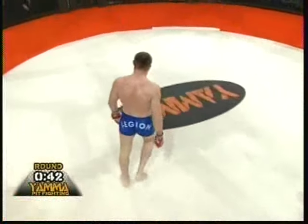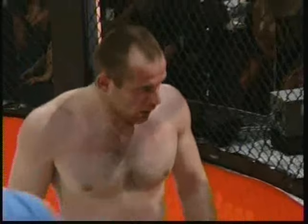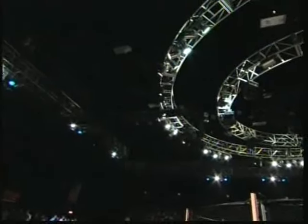Here's the tap. Yep. He choked him out. First you thought he might be clinching, but he was choking, and he wound up getting the victory by submission. So Oleg wins by choke, by submission, inside of a minute.